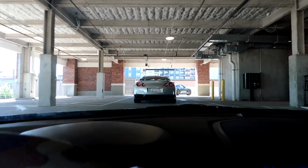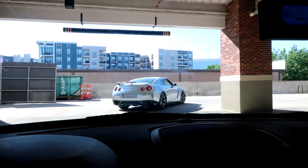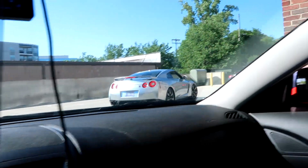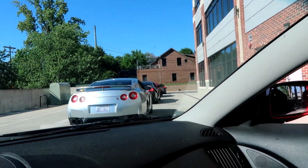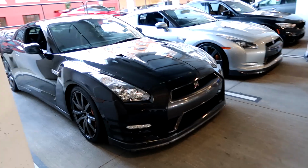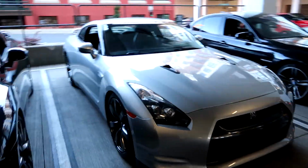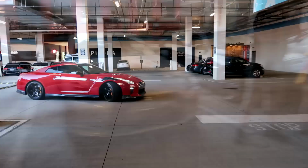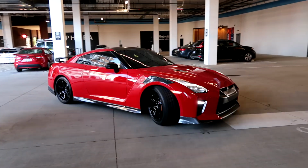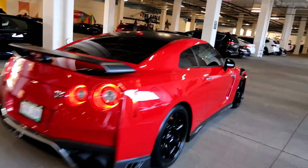Silver GTR joining the cut too, bro. 09. Oh my god, bro. So sick, dog. So clean. Look at that. Oh my gosh, bro. Two premium editions. So sick. And then here's a better look at the 09 right here. Oh my god, dude. This thing is so clean. Bringing the ETR around. Nice. Listen to that. V6.